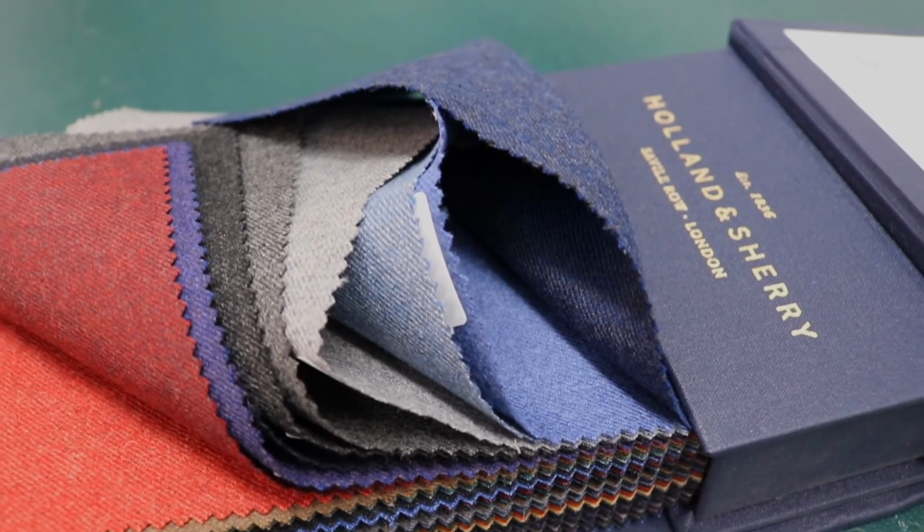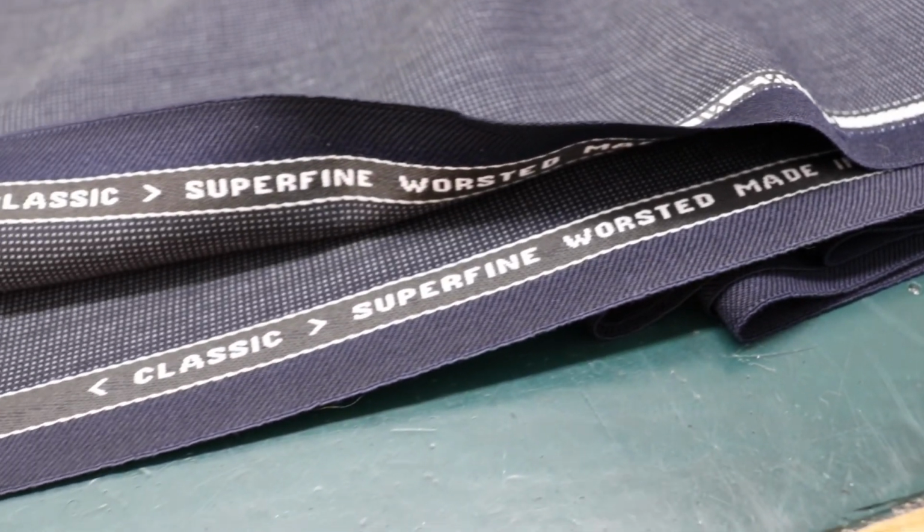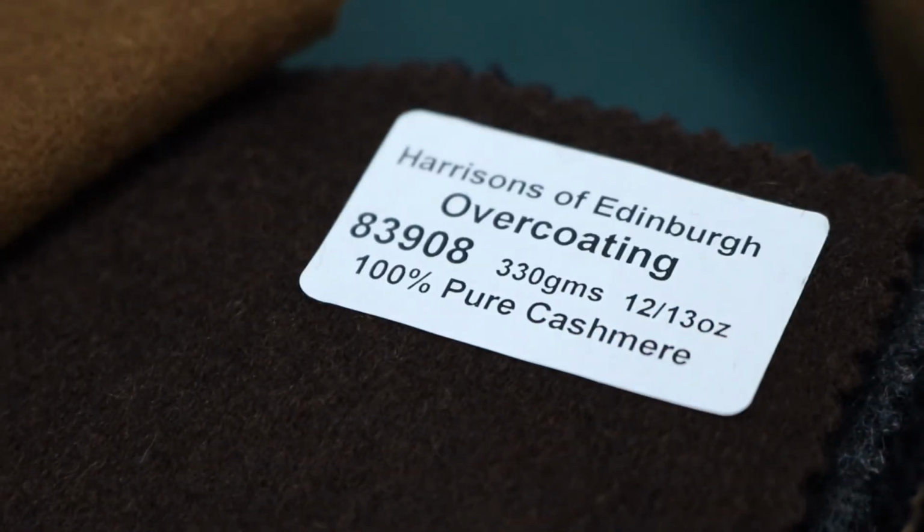The fabrics I use are from world-class merchants. I like to support UK manufacturers. I buy as much from the mills that I can in Huddersfield, and Huddersfield cloth is world renowned. The merchants I use and the fabrics I use and the trimmings, there's nothing finer.